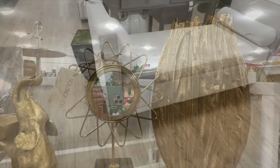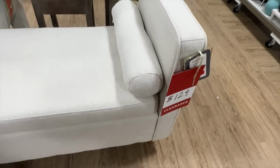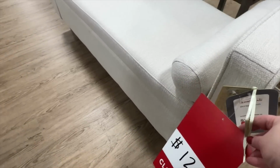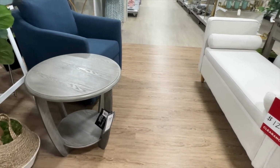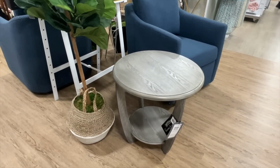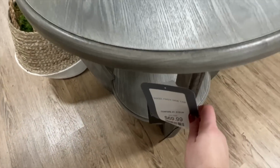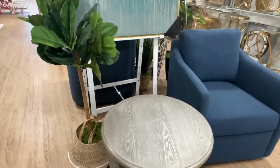This would look great in a bedroom at the end of a bed or even in a front entryway so you can easily put on your shoes. It was originally $200 and it's on clearance for $129. This end table was $70. I really liked the gray wood and it would even look good painted black.